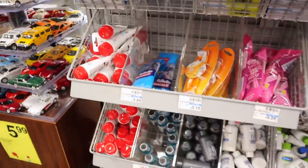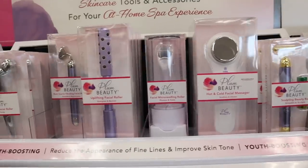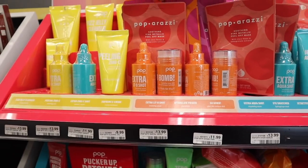If you're on a budget or in a pinch, this little trial section is a perfect place to shop. I love all of the beauty items that they have. So many different beauty tools. I love them all. I wanted to purchase them all for myself, but I did just skim over them and just got a few skincare products.